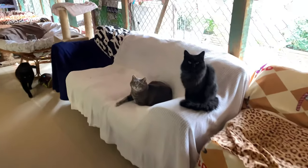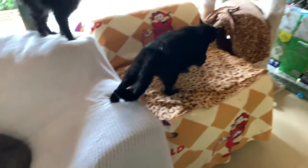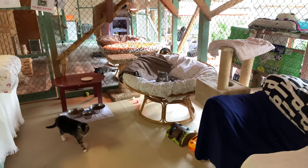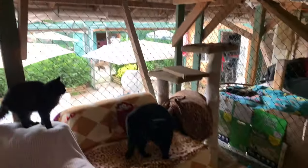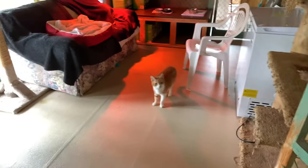Who's here? We've got Belinda and Bantam. Oh, there goes Kiefer. This is a favorite spot for lots of volunteers and staff to come have a quiet moment with all the nice cushy chairs. There's Maya. And they all get fresh food and water twice a day. Hey, Tang.